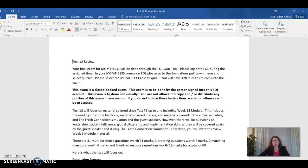Please also do not copy or distribute any portion of this exam. I know you can take screenshots or pictures or whatever. If you share information in any manner, that's an academic offense. So please don't do that.